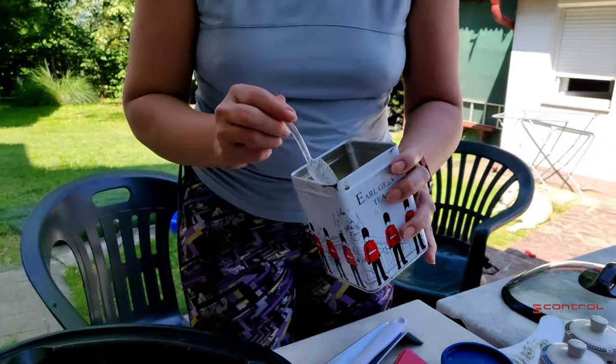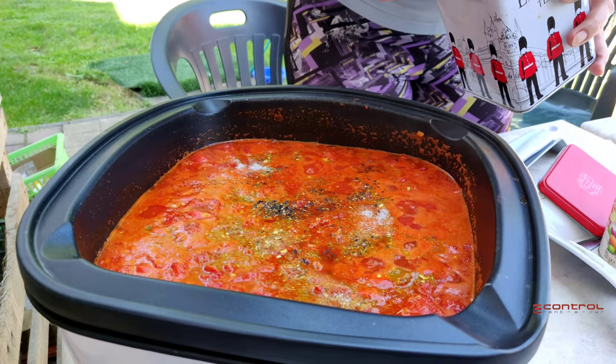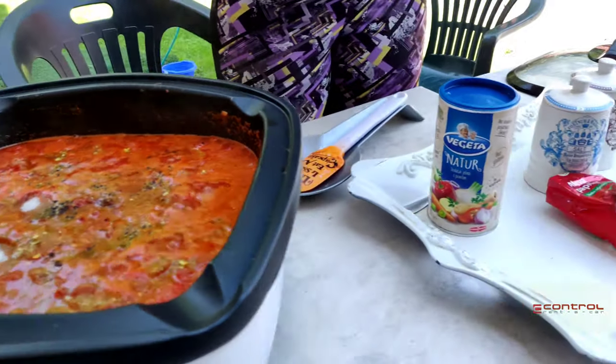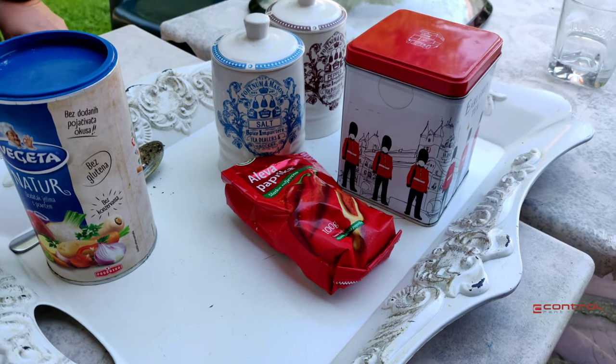Shecheru. And sugar. I put sugar, like two tablespoons. Sugar takes the acidity of the tomato. And what about the smoked paprika? Eat smoked paprika, I forgot.